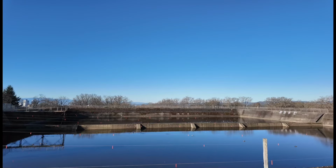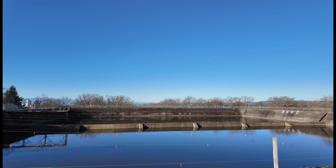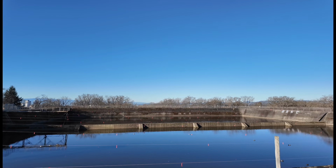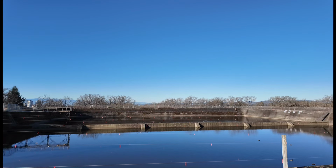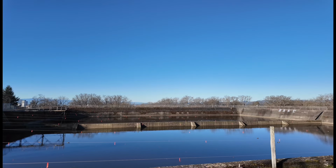Well, this is the reservoir I was telling you about. I'll give you a quick little scan. Basically, it's a swimming pool for ducks right now. And we're going to carry on and have a look through the park.